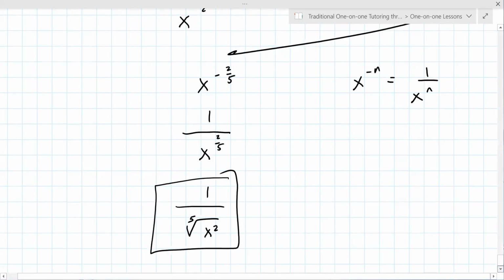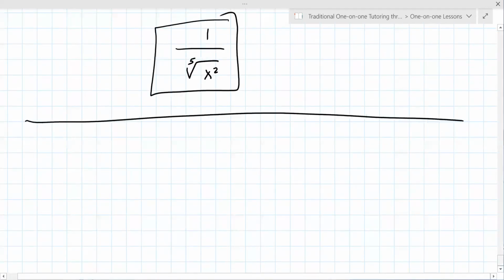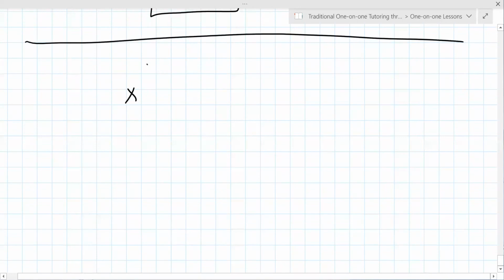Let's have you try another problem here. So let's have you try x to the square root of 1/4 divided by the 5th root of x to the power of 1. Let's try that. So I'd like you to try simplifying this one, please.